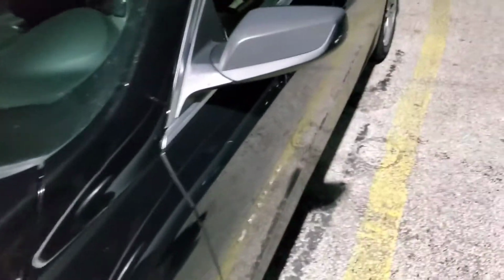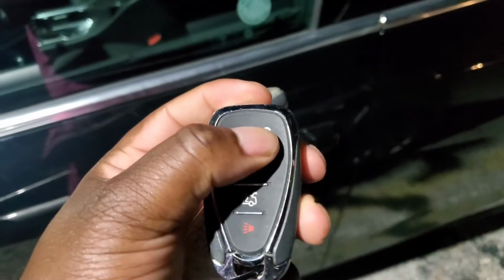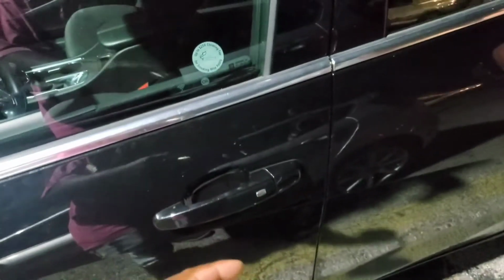It's a bad comparison, because I'm going to compare it to my 2008 Toyota Avalon. And that's a bad comparison because, let's go inside the vehicle. I'm going to show you guys the key fob. It's this right here. So, unlock.